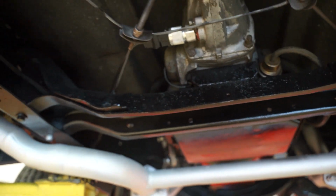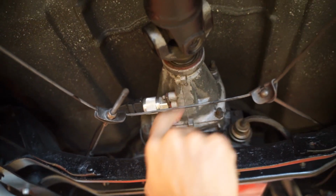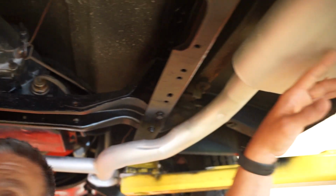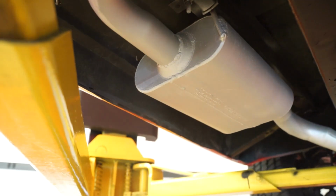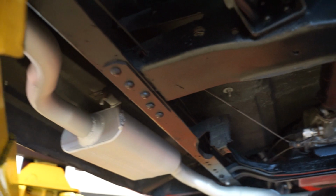Let's take a look at our speedo cable, tail shaft seal. Both of those are dry. Muffler, Flowmasters. Frame rails look fantastic, driver's side and passenger side. Cross member with the drive shaft running through the cross member.